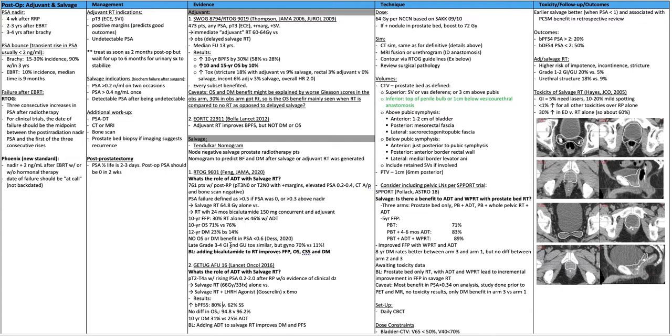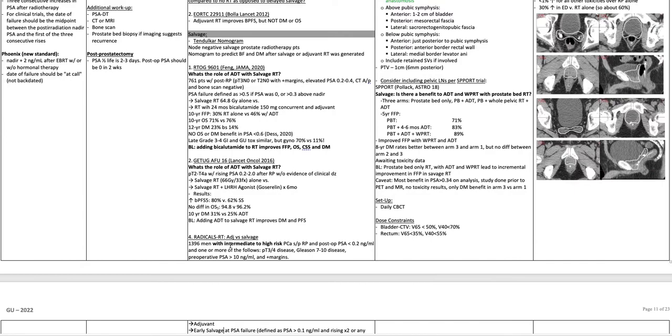of clinical disease. Salvage radiation was delivered at 66 gray in 33 fractions alone, versus salvage radiation with goserelin times 6 months. Again, ADT here was associated with improved biochemical progression-free survival, 80% versus 62%, but no difference in 5-year overall survival, 95% versus 96% basically. 10-year distant mets was 31% versus 25% associated with ADT. The bottom line from GETUG-AFU 16 is that adding ADT to salvage radiation improves distant mets and progression-free survival.